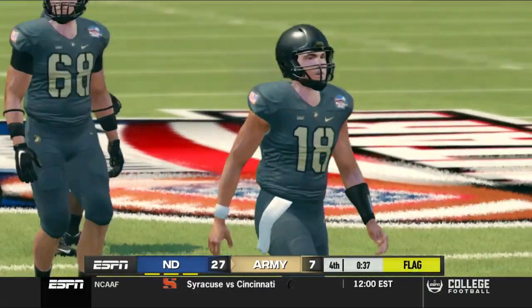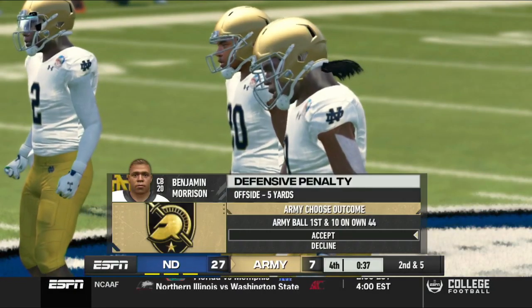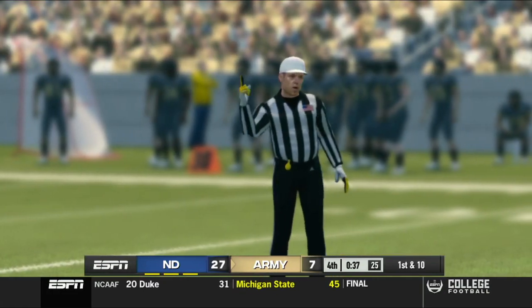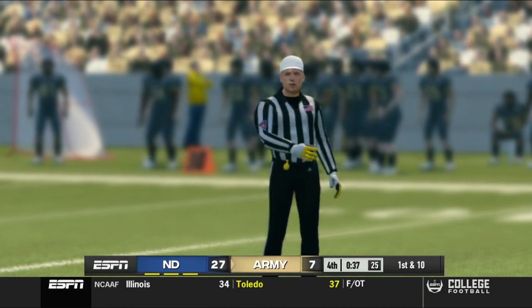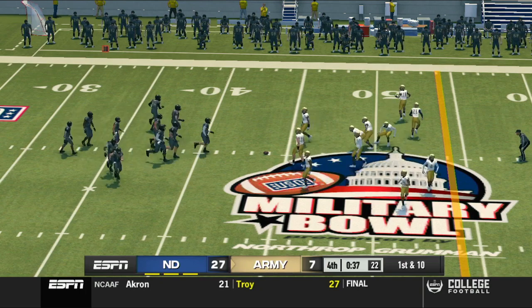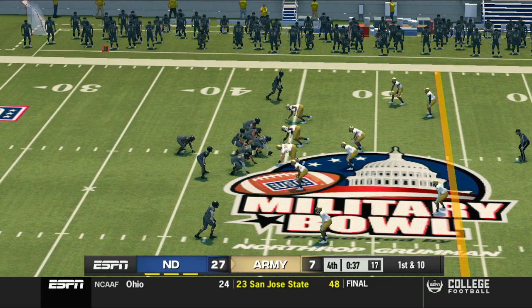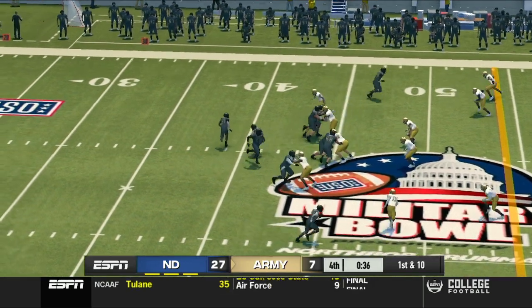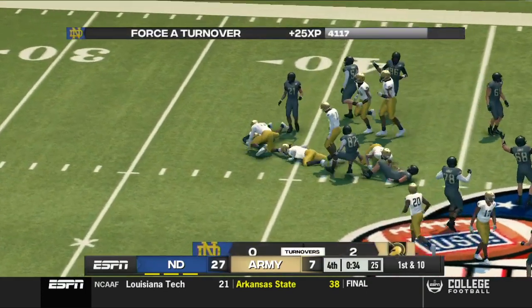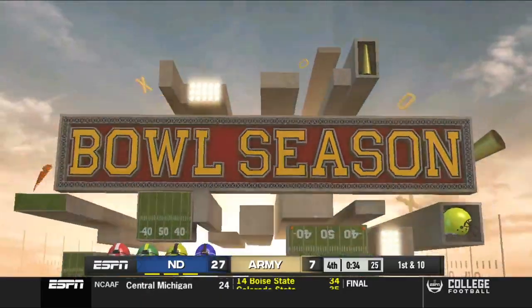Looks like offsides. Here's the official call. Offside defense. Looks like they got a little too anxious trying to jump the snap count. From their own 44-yard line, first down. On the pitch, look out, loose ball. They fall on it. Kirk, what happened on the option play there? Well, you got to give credit to the defense. They knew what was coming, and they came up and made the play.